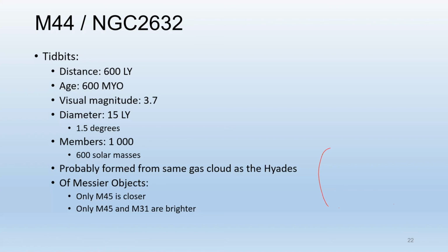Interesting bit of information is that this open cluster has a lot in common with the movement and metallicity and other properties of the Hyades star cluster. So they were probably formed from the same gas cloud at slightly different periods of time. Another couple of interesting pieces about M44. Again, I said if you know where you're looking, you can find it. Of all of the Messier objects, only the Pleiades, M45, is closer, and only M45 and M31 are any brighter. So definitely a Messier object worth taking a look at.